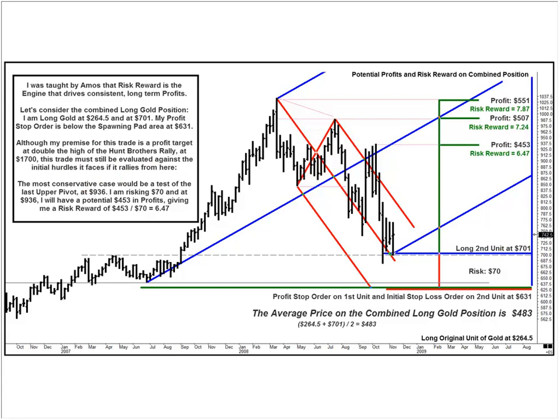Now look, you've got to protect your profits. You've got to protect your capital. If you're a small trader and you're getting long here, you're one lot, you've got to have a stop loss. You always have to have a stop loss in the market. You must always protect yourself. Please, never trade without a stop loss.